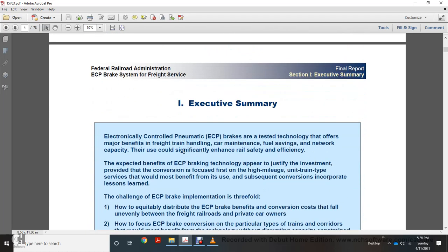Electronically controlled pneumatic brakes are a tested technology that offers major benefits for freight train handling, car maintenance, fuel saving, and network capacity. These can significantly enhance rail safety and efficiency. The expected benefits of the ECP brake technology appear justified, but the investment provided with the conversion should be focused first on high mileage unit train type services that would most benefit from use, with subsequent conversion incorporating lessons learned.